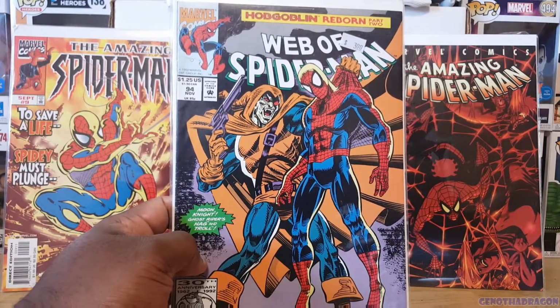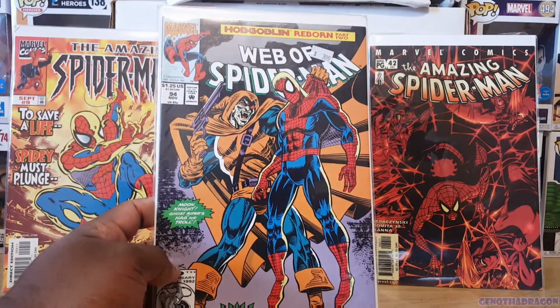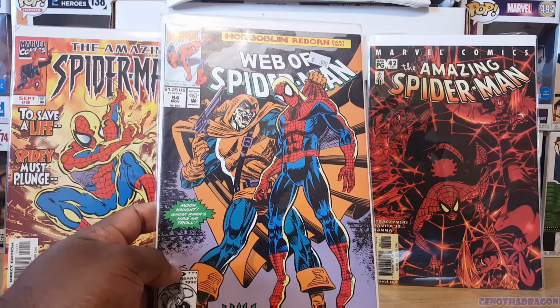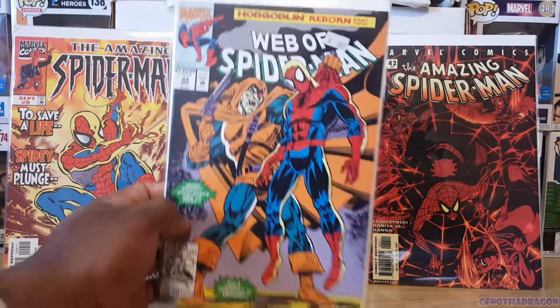Here is Amazing Web of Spider-Man 94. Got Hobgoblin. This is Hobgoblin Reborn Part 2. Moon Knight, Ghost Riders, Hag and Troll. What the hell was that? And a cameo appearance by Venom.